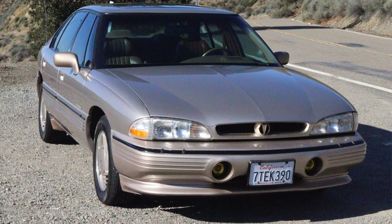These things are squirreled away. Sometimes you can get them. Probably serve as a great daily, just a great all-around car. Upkeep is cheap, reliable. What else can we say? Fun, fast, good looking, in my opinion. I think it's a cool looking car.